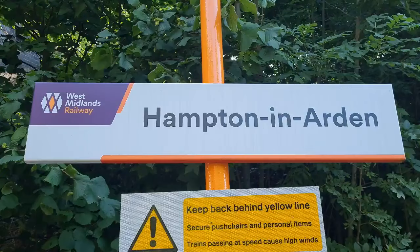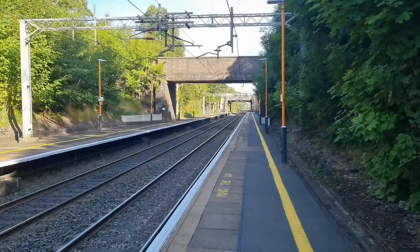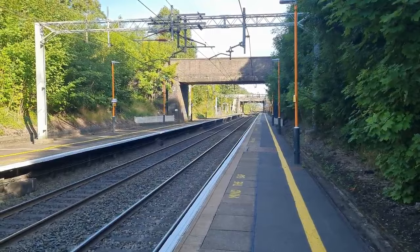So, ladies and gentlemen, we have arrived at our first and only station of this vlog. This is Hampton-in-Arden Railway Station, operated by West Midlands Trains under the West Midlands Railway banner, and it has two platforms to its name. This iteration of Hampton-in-Arden opened in 1884 by the London North Western Railway. However, there was an earlier station built in 1834, about 500 yards northwest of this location. That was actually a junction station, a junction for the Stonebridge Railway, where the Birmingham and Derby Railway joined at Whittaker Junction.